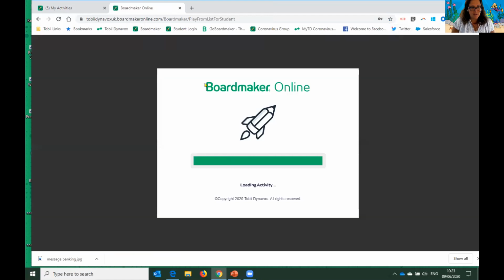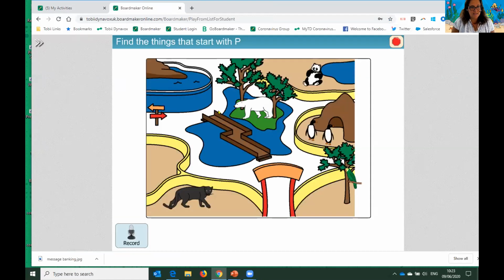So I can go in and access her polar bears, panthers, penguins, panda. These are all things that start with P. So she now has that work.